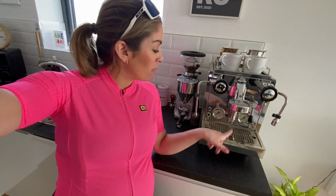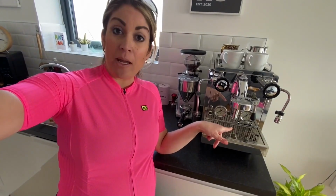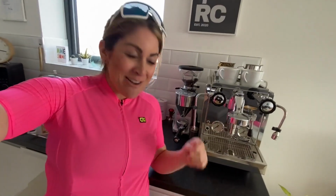Just back in from a beautiful ride. You'll probably see behind me I've got a Rocket espresso machine. I'm hoping in weeks to come I'll be putting that to better use with caffeine again. I miss my buckets of caffeine. Anyway, I'm going to get the Lycra off and run through my top tips.